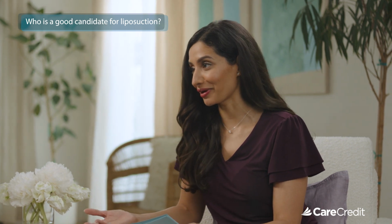So I guess this kind of answers my next question, which is who is a good candidate for liposuction? So someone with really good skin quality, I guess. Yeah, I mean, the best candidates are patients who really shouldn't be having liposuction. It's like 20-year-olds who can take care of things by themselves, right? Because they have amazing skin quality that we all sort of miss having. But they would respond really well because that thick skin with no stretch marks recoils beautifully.